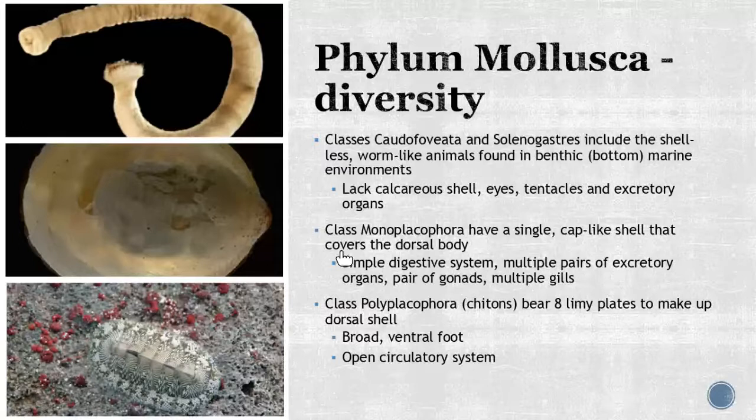Now, class Monoplacophora, they're going to have a single cap-like shell. I'm trying to find a picture of each of these that covers the dorsal part of the body, which is going to be underneath right there. They're going to have a very simple digestive system and multiple pairs of excretory organs, one pair of gonads, and multiple gills. Kind of simple right there.